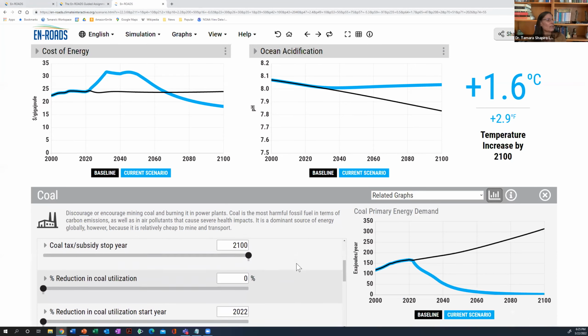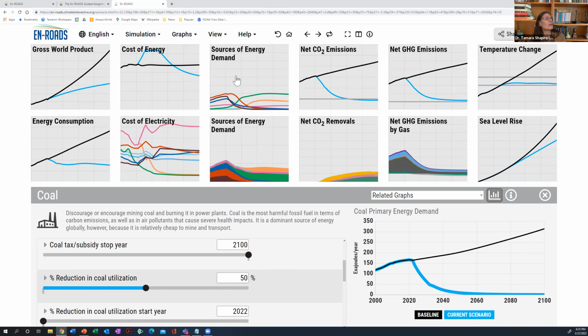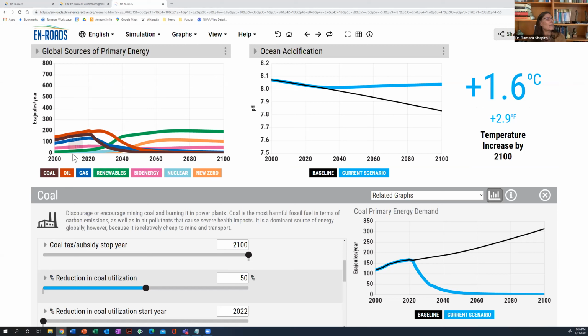There is one that says utilization of coal reduction. So we're gonna change this by 50%. We're gonna reduce the utilization of coal by 50% starting right now, the year 2022. Okay, so that had an impact. Let's go back to this here, sources of energy demand. So now that brown line, which was up here, we stopped using it.